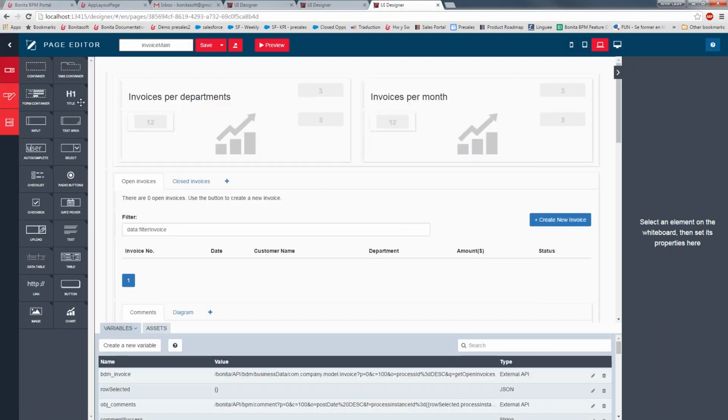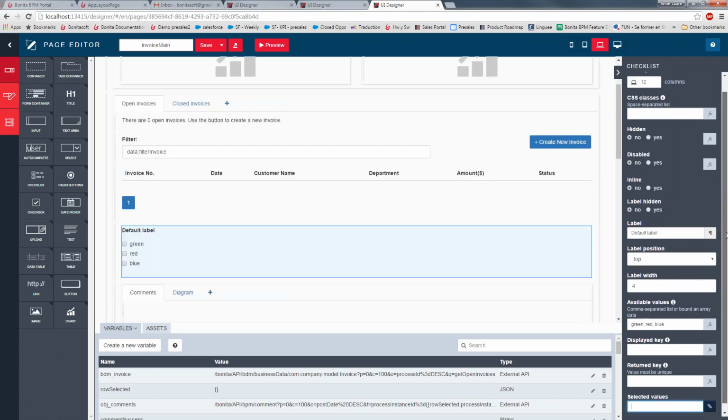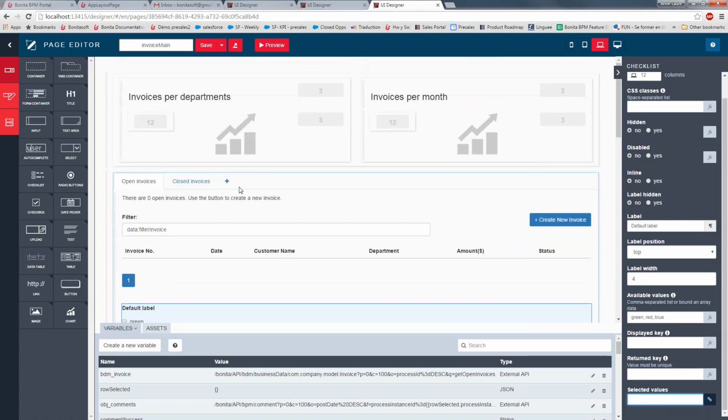The UI designer is a tool based on Angular and Bootstrap technologies. So we have created for you a large set of widgets that you can use and drag and drop in your page or in your form. Then you have many configuration options on each of the widgets. So this is how you can create pages and forms.